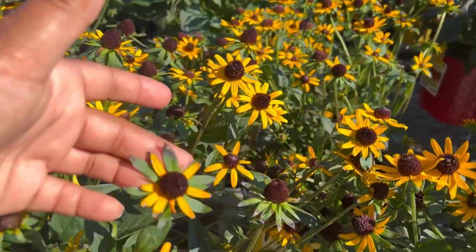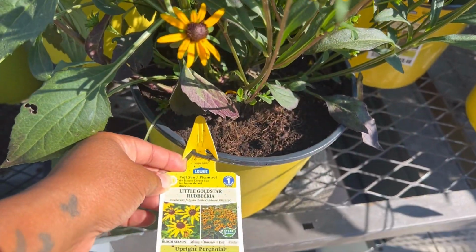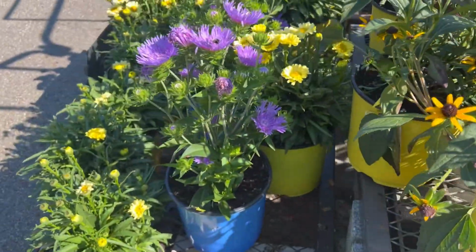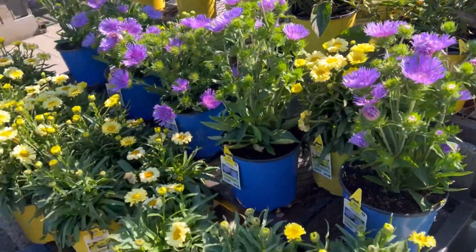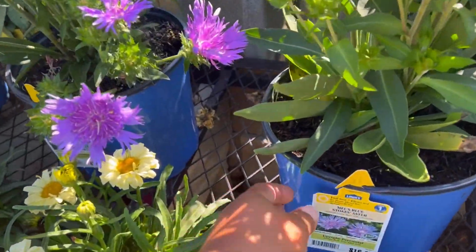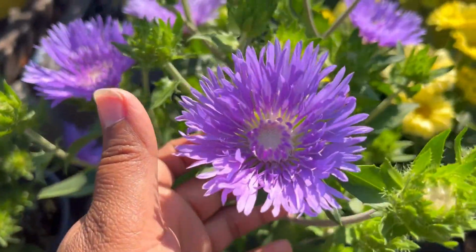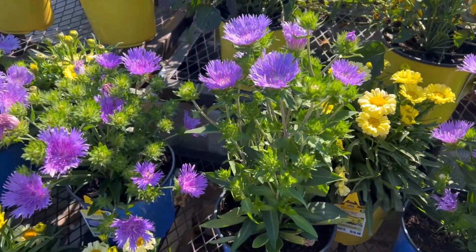Rebecca, it's like Black Eyed Susan. That's it. Little gold star. Should have known because it was awfully small for what I was thinking. Aster. Oh, that's beautiful. That's gorgeous.